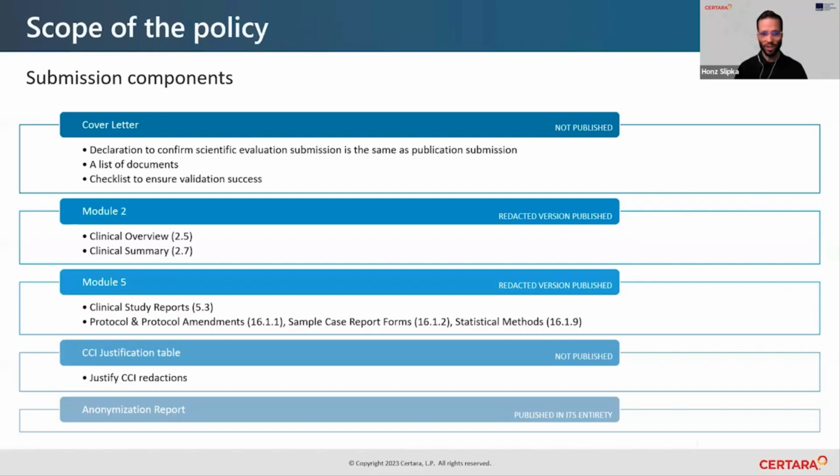These documents will have to be redacted or anonymized, so that there's no participant information being disclosed, there's no sensitive staff information, and there's no confidential information about your organization. So trade secrets, future plans, things like that that fall under the CCI realm. Along with CCI, you'll have to provide justification tables to explain why you are redacting the CCI information that you did. You'll have to justify it and explain it and prove that it falls within the guidelines of EMA.